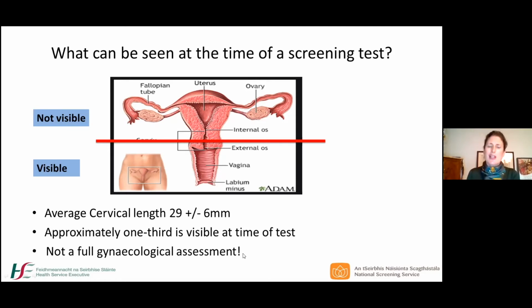It's not a full gynecological assessment, which is why if you have symptoms, like irregular bleeding, what we can say with a smear test is, well, there's no abnormal cells down here in the bottom of your cervix, but it's not a thorough, full-on gynecological assessment. And that's why if you do have symptoms, it's important to go and get those looked at.